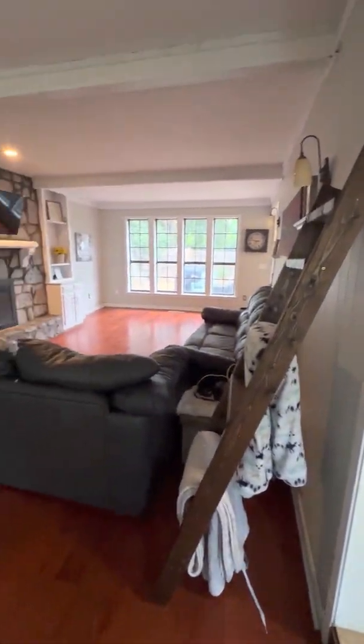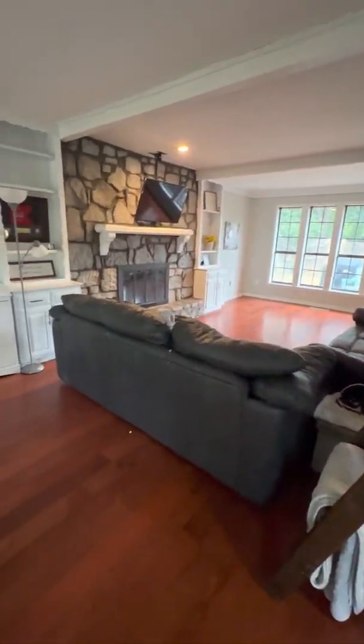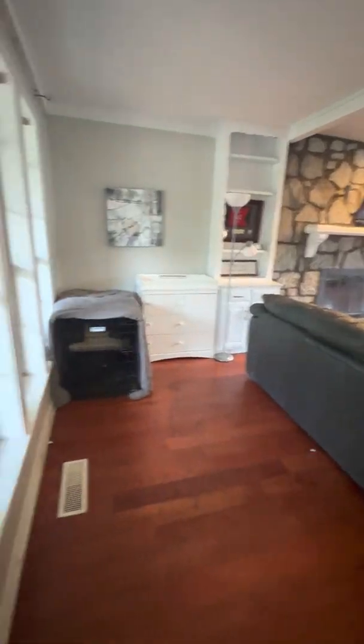Gas fireplace, because of the way they have their sectional setup, I kind of got to walk around here a little bit. So then this is the family room from this perspective. It's a great big space. It's a great big room. Okay, and then if we were to go outside really quick, hopefully before it downpours even more.